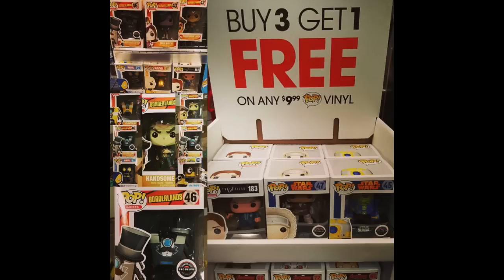You can buy 3 pops from here and you get one free. Now I like those deals. They did that last summer. They had you buy 3 get 1 free, and my wife and I bought a couple of the Star Wars, so we were able to get a deal on that.